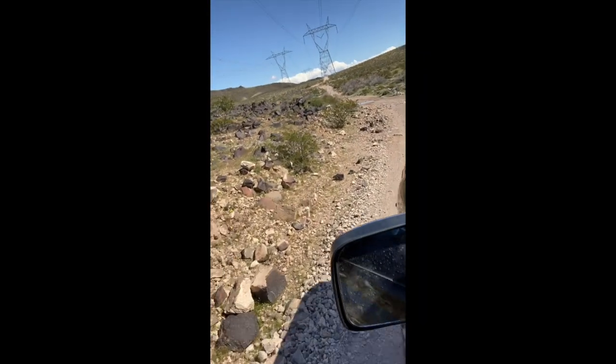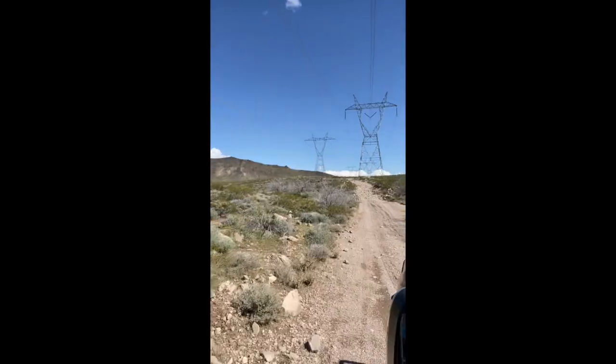What I want to know is how a minivan made it down here and why. Why would you take a minivan down here? So I'll show you that video and those pictures when I get to see it. I mean, look at what I'm about to climb up right now.